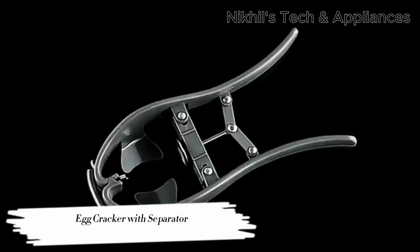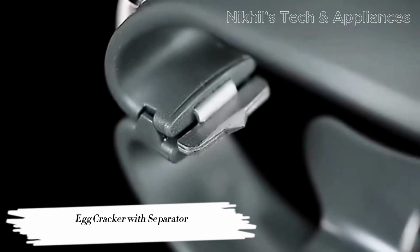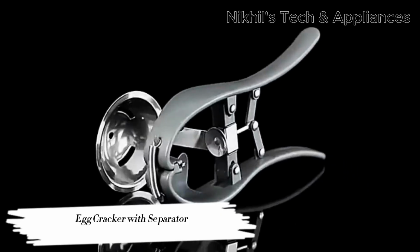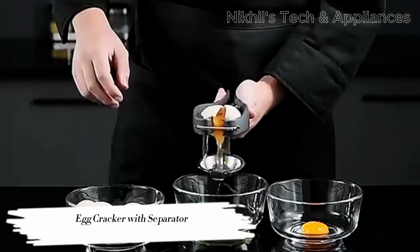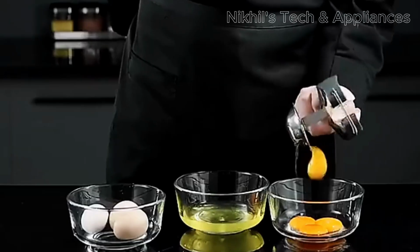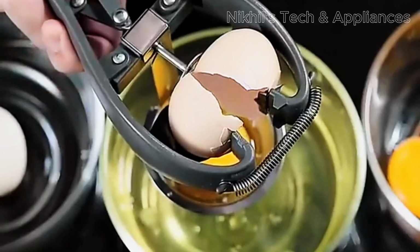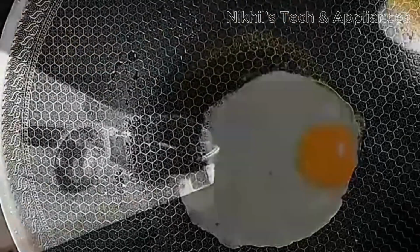Egg Cracker with separator. Crack eggs perfectly every time without making a mess. This handheld egg cracker opens eggs cleanly and separates yolk from white. It's ideal for baking, cooking, and anyone who struggles with shell bits. Just insert the egg, press the handles, and done. It's easy to use, dishwasher safe, and compact enough to store anywhere. Enjoy mess-free egg cracking with zero shells in your dish.